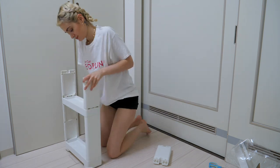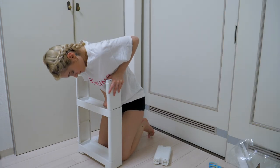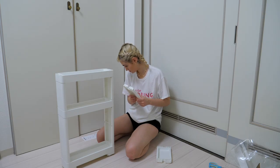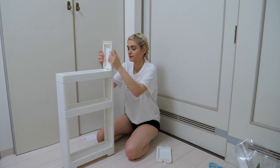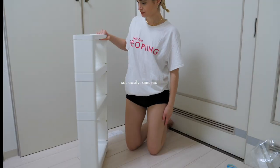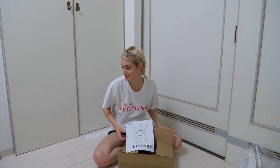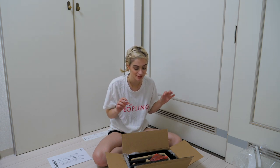Oh, my wrist. That is so cute for the bathroom. Look at that. Let's build a result. I measured everything to make sure it all fits perfectly.